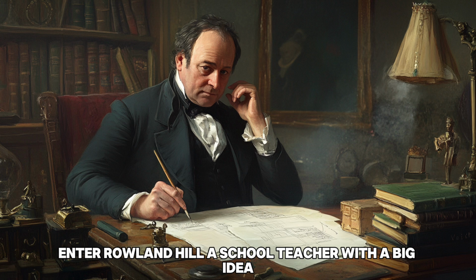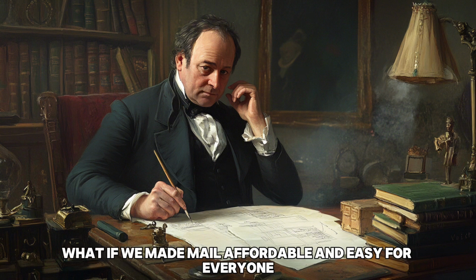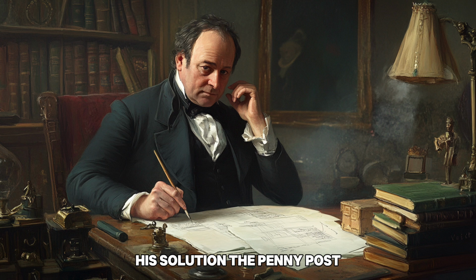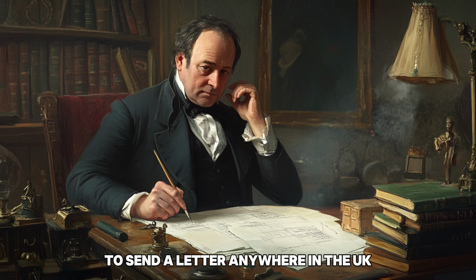Enter Rowland Hill, a school teacher with a big idea. In 1837, he proposed something revolutionary. What if we made mail affordable and easy for everyone? His solution? The penny post, a system where the sender paid a flat rate of just 1 penny to send a letter anywhere in the UK.